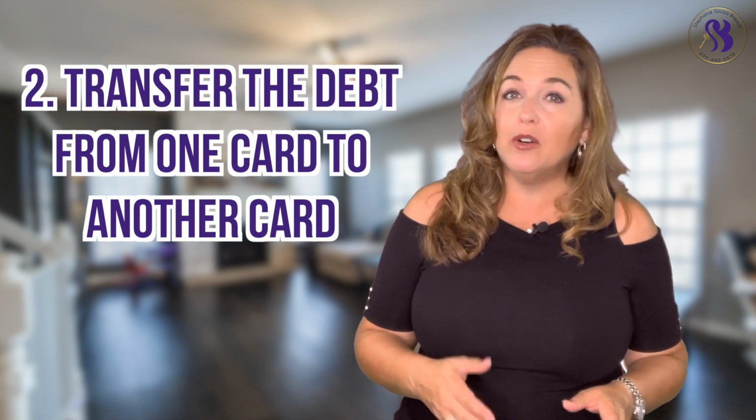So here's a tip. If you have one credit card with a $10,000 balance and another with a much lower balance, transfer some of the debt from one credit card to another, so the capacity used is as close to 30% as possible.